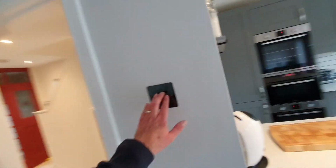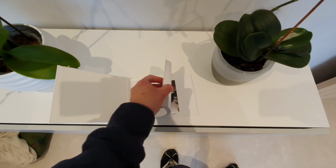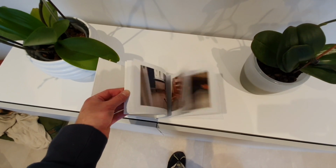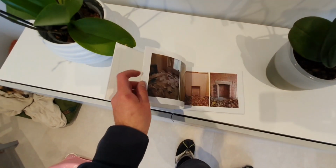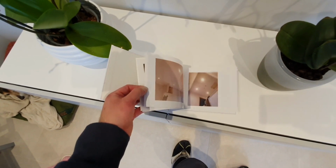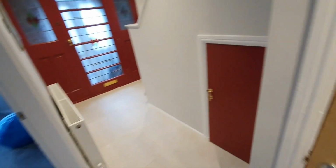So it looks good at night time. Made us this book, which is the renovation of the house, which has got all the pictures in from everything I took and sent. Christ, a lot of work. You've seen the downstairs toilet, you've seen the hall.